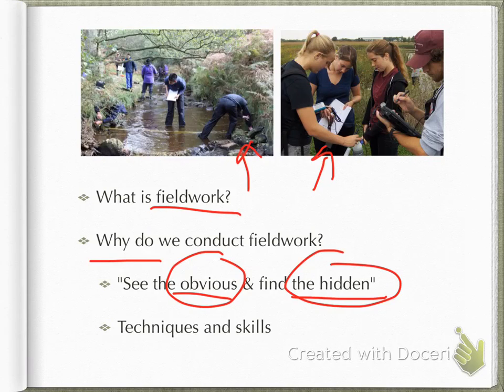Geographers are constantly conducting fieldwork to uncover how our world works. Fieldwork is also important because we can learn techniques and skills like data collection and using equipment like weather tracker.